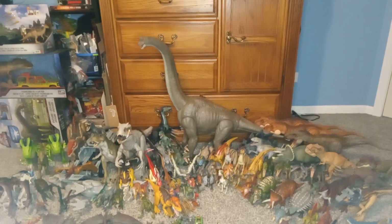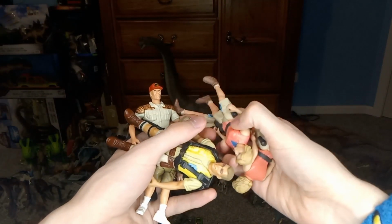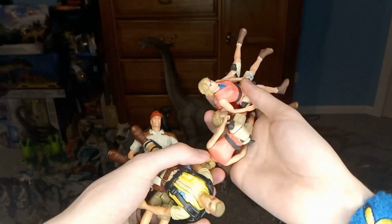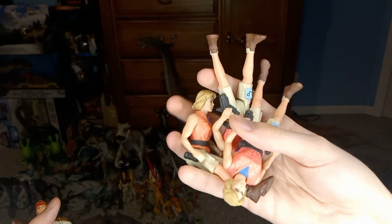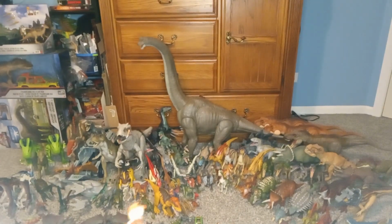Now here's some assorted Kenner humans. I got these all at some antique shop for $7.50, I believe was the price. 3 Ellies. Definitely don't need all of these, so I might do some customs or sell some of them. So I don't need 3.